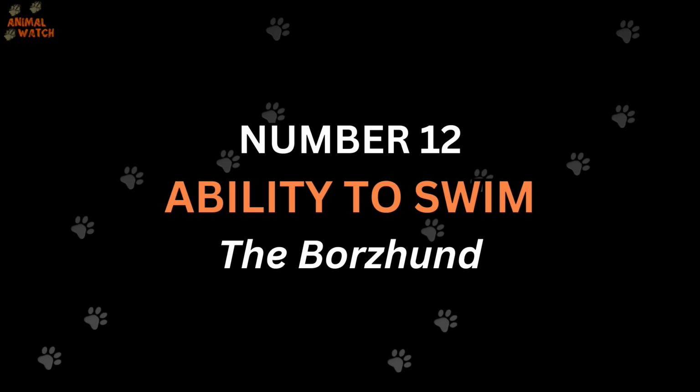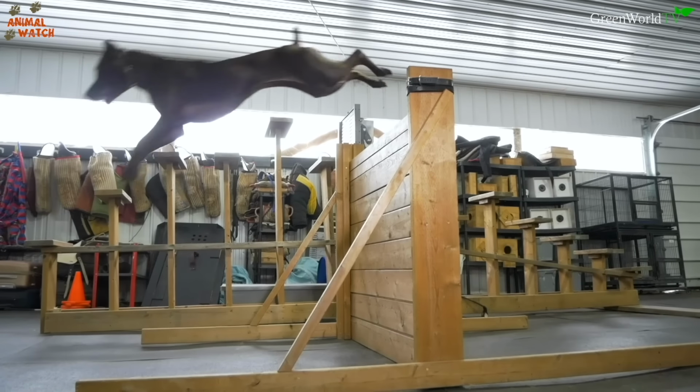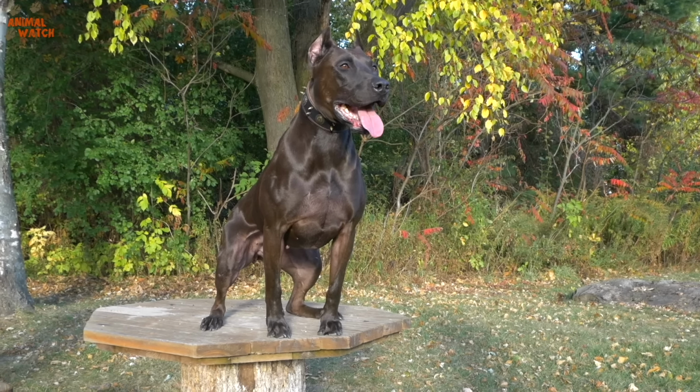The Borz Hund. My dogs, they love to swim. For the most part, they have webbed paws and a little bit of a wider chest. They're very good at swimming and they love to swim.